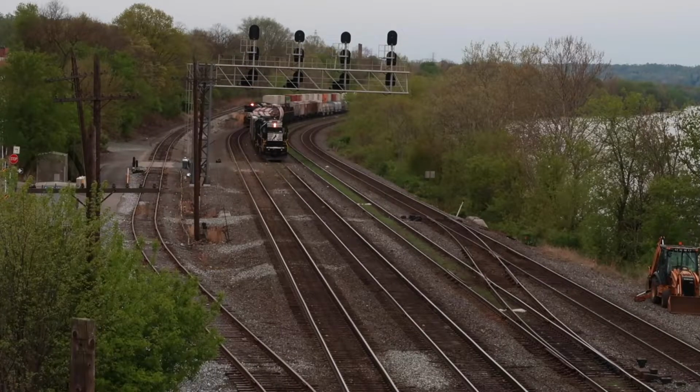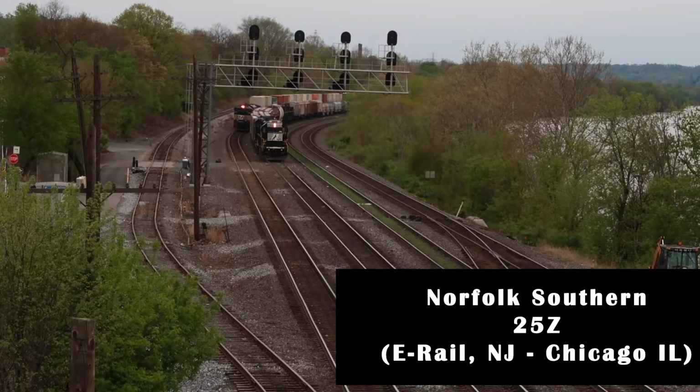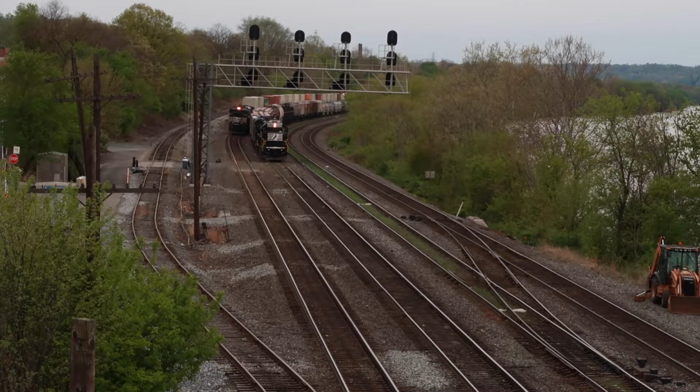Coming up alongside C35 on the left is NS Intermodal 25Z, which according to my notes is from E-Rail New Jersey to Chicago. Although I could be wrong about that, feel free to comment down below if I am.